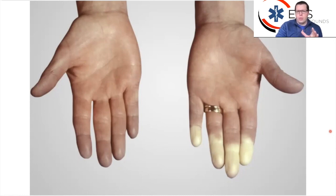Now this resolves generally, but it can be really bothersome, especially if it happens frequently. There's not much to do with it other than just rewarm and let the vasospasm go away. They do talk about some vasodilators that may help, but that's sort of outside the realm of what EMS needs. For us, this is Raynaud's phenomenon, and it'll get better.